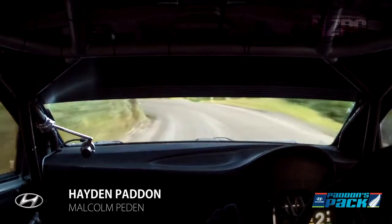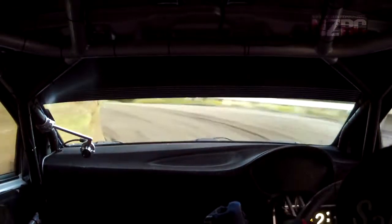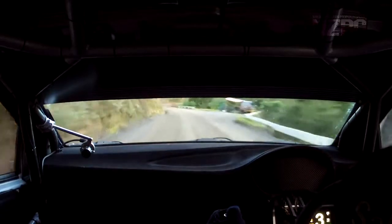Unbelievable. It's come off on the other side now. Then again, maybe not. Hayden's going to be thinking about every second of every corner now until the end of the stage.